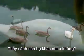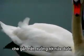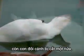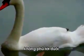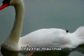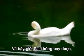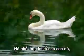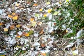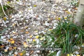See the difference between the wings. The fore wing covers almost all the way to the tail, and the one that's cut in half is not covering anywhere near the tail. You can see the difference. Right now, Sai is not in a position to fly because his wing is only half. He plucked it and laid it on the ground for the children. So he cannot fly anymore. He has to wait for a while.